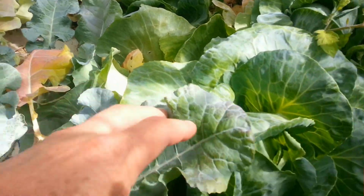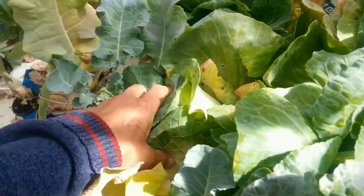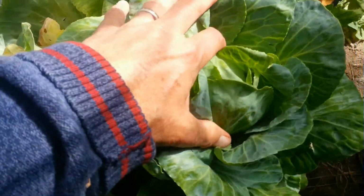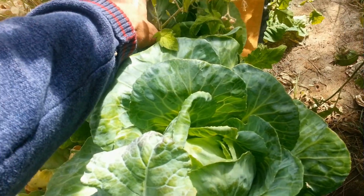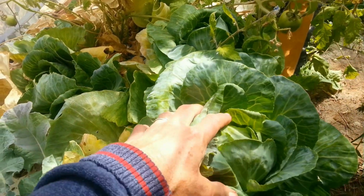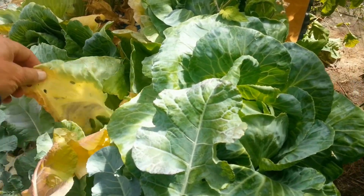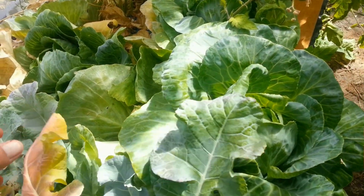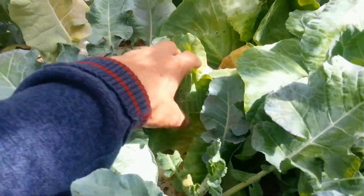But over here, I want to show you, there's some more of the Sun King broccoli here, but this is our cabbage, and the cabbage has done really well. You see some of this is heading up. There we go. Now that's a small head of cabbage, and there's another one there. But what's happened here is, as you can see, the bugs that we had at the beginning are gone, and that's thanks to the yellow jackets. But the cabbage has done well.